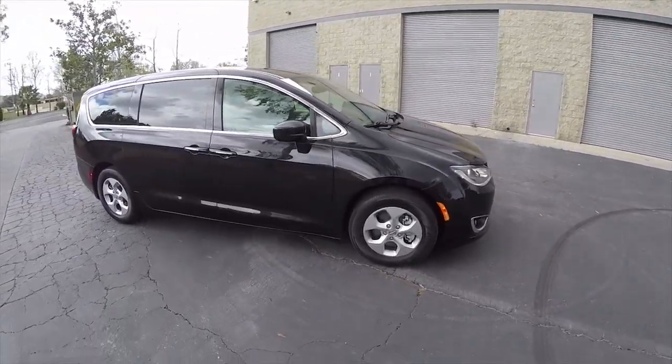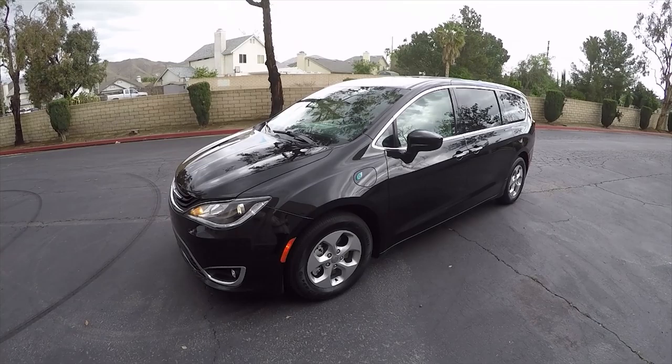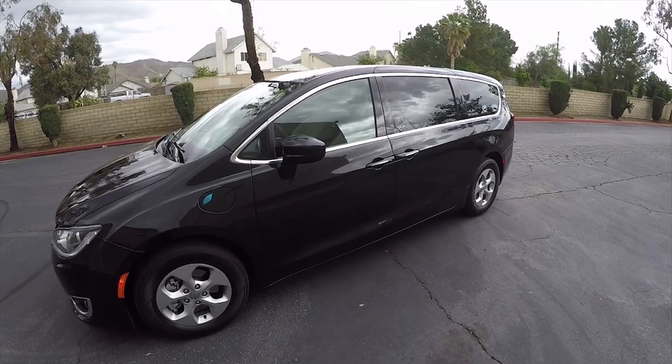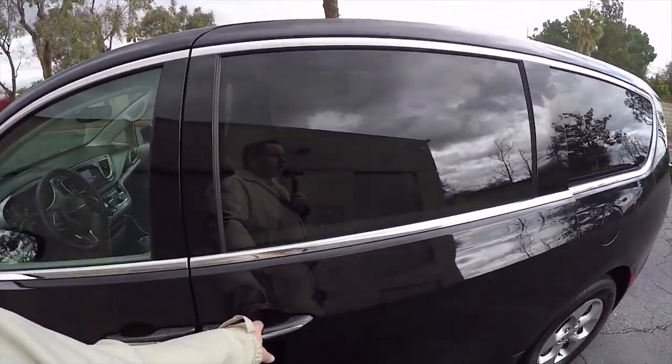This was corporate owned. It was owned by a company and not a private owner. So as a company car, it was not a rental car. It was a company fleet vehicle assigned to a sales rep to go out and represent the company in a state-of-the-art clean air vehicle. And it features power doors, power rear hatch.